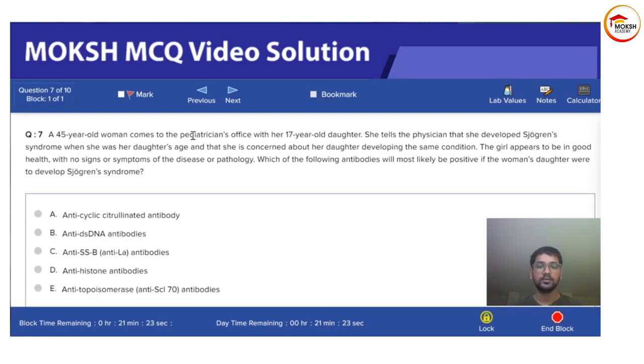A 54-year-old woman comes to the pediatrician's office with her 17-year-old daughter. She tells the physician that she developed Sjogren's syndrome when she was her daughter's age, and that she is concerned about her daughter developing the same condition. The girl appears to be in good health with no signs or symptoms of disease or pathology. Which of the following antibodies will most likely be positive if the woman's daughter were to develop Sjogren's syndrome?